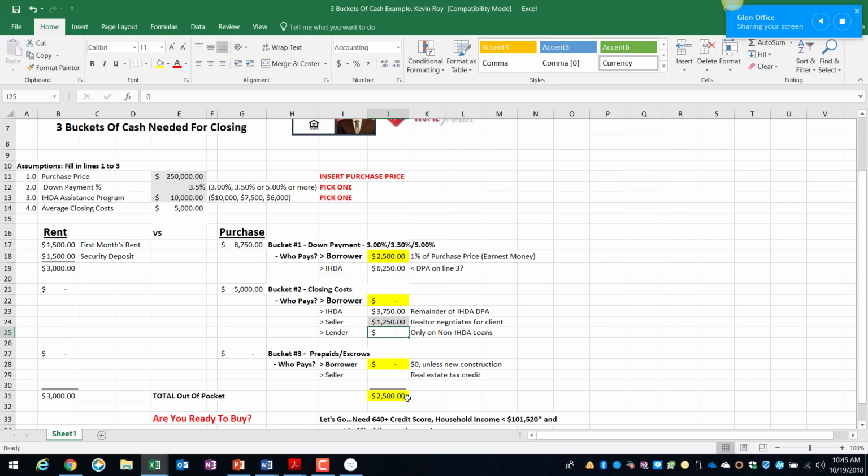I would be putting this into every one of my open house flyers. Because again, you'll see that shortly, the open house flyer takes the same three buckets of cash, but we take one of the nine brochures that's in agent marketing. We put that on the left side, and on the right side is you can buy this $250,000 home for $2,500. And you put them into a stand with a little yellow marker at the top that says, this home can be bought for 1% of the purchase price. And it's not that hard to qualify. A 640 or better credit score, and you make household income less than $101,520. Cool, I'm in. All right, enough said about that.